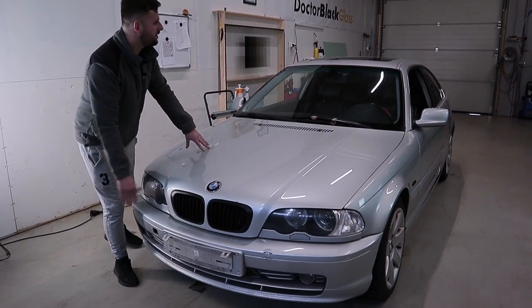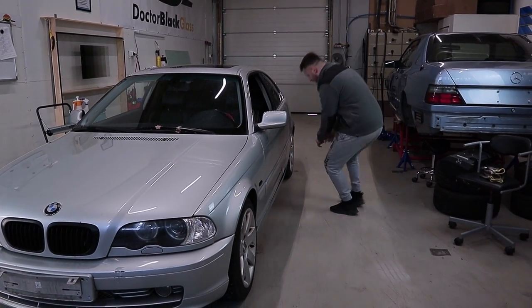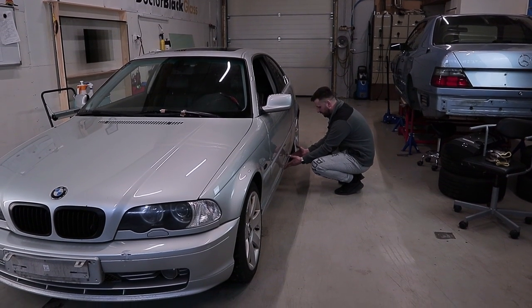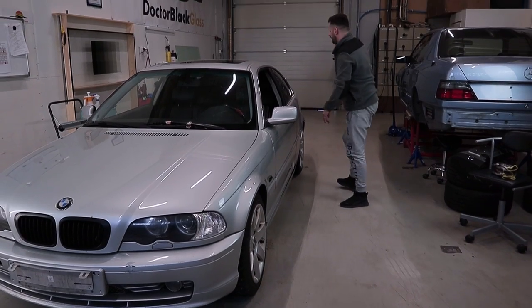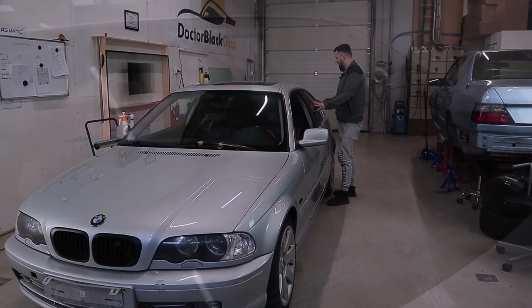We will remove the bumper, front and the rear one. Then we have to fix those clips. Actually not fix, replace those because those are broken, so it will not be flappy, flappy, flap. And more tints. I will remove the tints with the heat gun, so no glue on the glass after it.